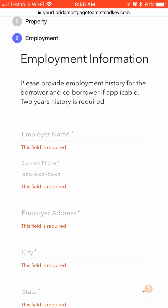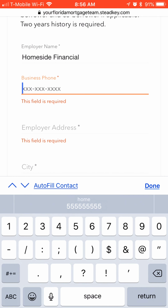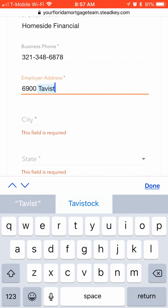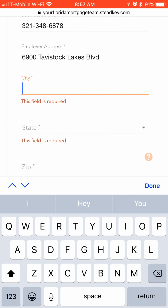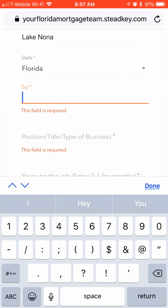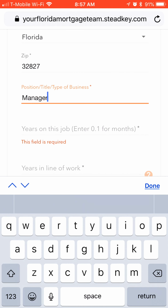Employment. This is pretty important, because this is going to help us figure out the income and who to reach out to verify income. So let's say employer name. They want obviously the business phone number, someone to get in contact with to verify your employment, preferably somebody in HR. And obviously, whatever your title is. Some businesses or employers may or may not have titles, but whomever you report to should be able to identify what your title is.